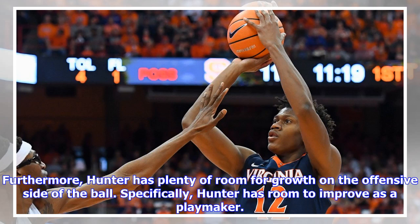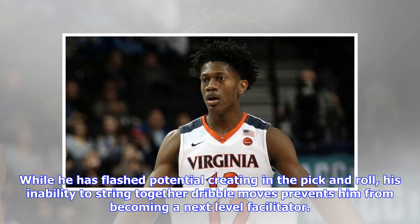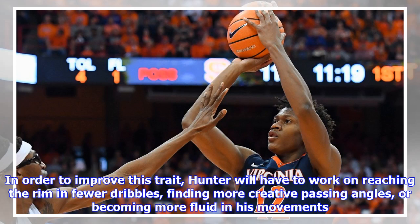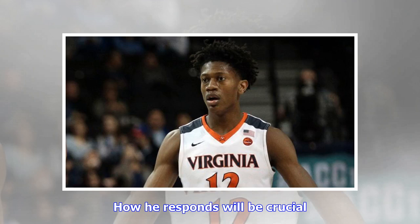Furthermore, Hunter has plenty of room for growth on the offensive side of the ball. Specifically, Hunter has room to improve as a playmaker. He only averages 2.2 assists to 1.3 turnovers per game. While he has flash potential creating in the pick and roll, his inability to string together dribble moves prevents him from becoming a next-level facilitator. In order to improve this trait, Hunter will have to work on reaching the rim in fewer dribbles, finding more creative passing angles, or becoming more fluid in his movements. This is no small feat to ask, and NBA defenses will almost certainly force Hunter to create off the bounce as his career starts. How he responds will be crucial.